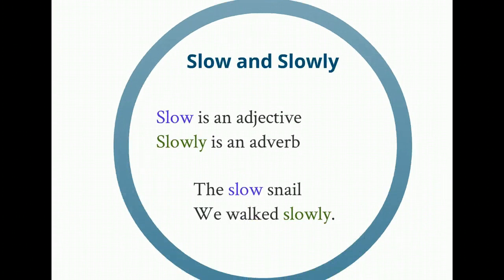Moving on, we have slow and slowly. Slow is the adjective, slowly is the adverb. Notice the ly. Right? We can have a slow snail. We can talk about that sort of descriptor of a snail. But we can also describe the pace in which we walked. Right? We walked slowly.